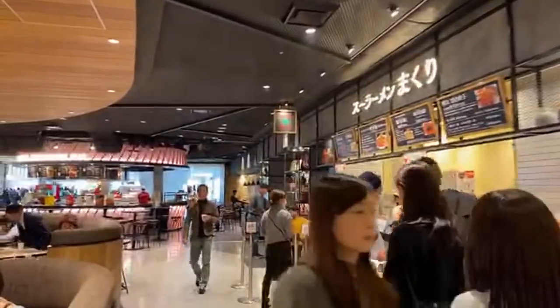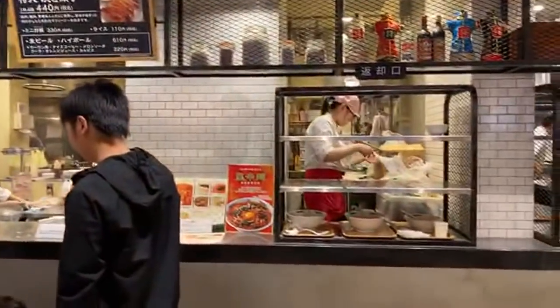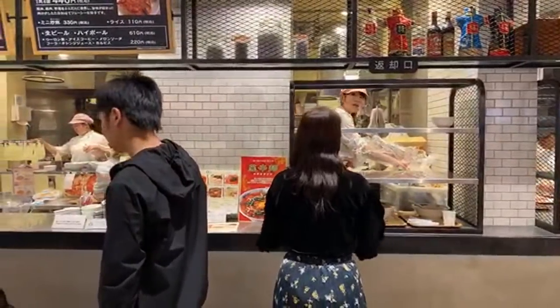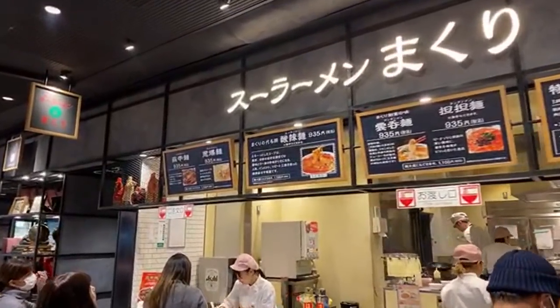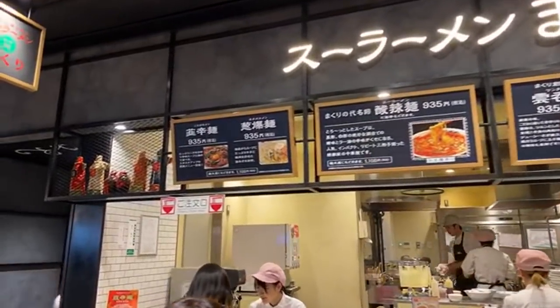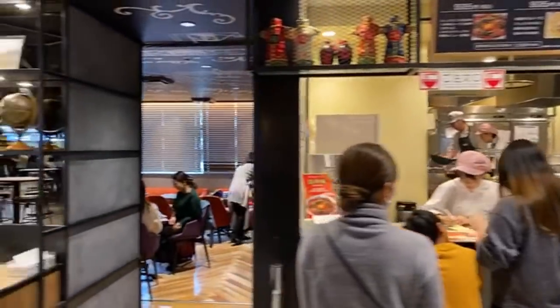Here's a ramen shop. Everybody buses their own tables. You return your ramen bowl right there and the guy will wash it. There you go. It keeps it clean for the next person, so everybody always has a clean place to sit down. There's usually a wet towel that you can use to wash the tables.